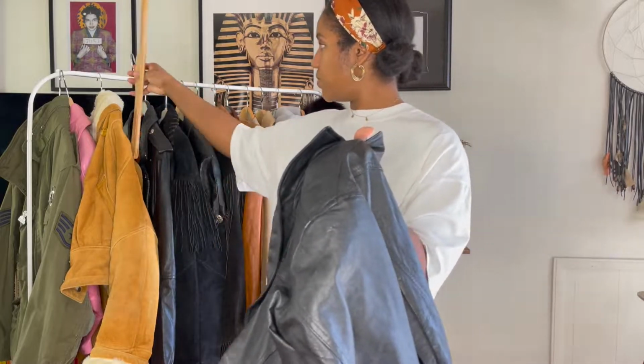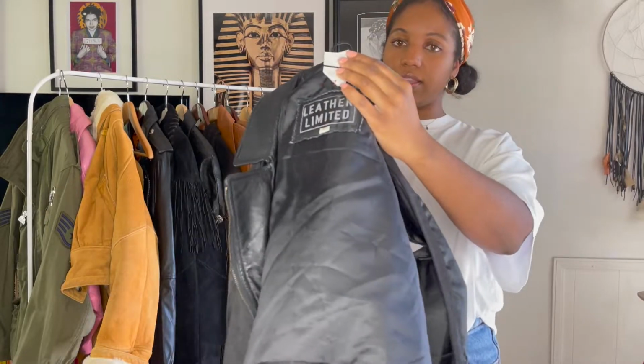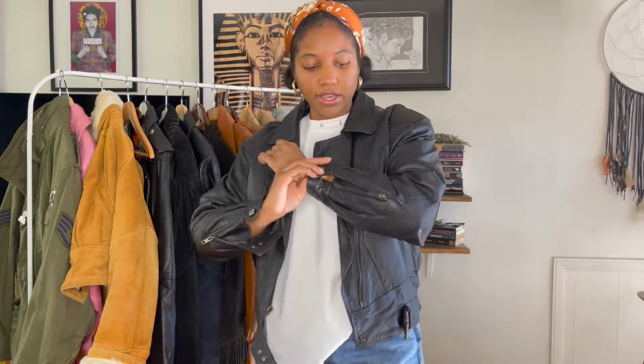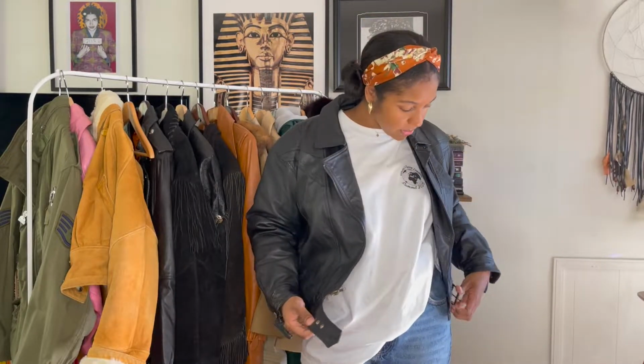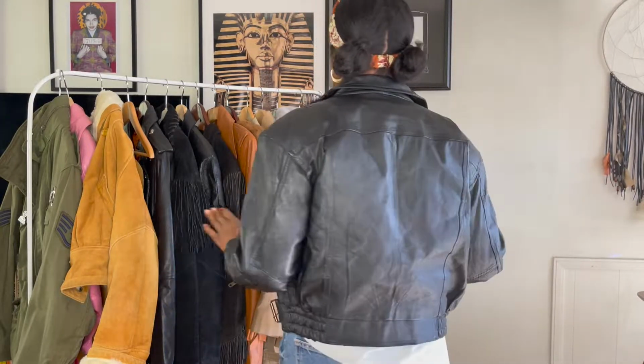And it is a little bit more of a fitted style, which I like. It is by the brand Leather Limited and a size medium. It also has a lining that you can take out. So this is the jacket. Again, it does have this more fitted bomber style, which I do like. I do have some oversized leather jackets too, so I needed something a little bit more fitted, and this one is perfect. It has the snaps and zippers on the sleeves, and then it does have this belt here that you can attach at the bottom. I'm not gonna do that, of course, but you can also zip it if you wanted to wear it zipped. And this is how it looks in the back.